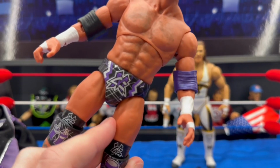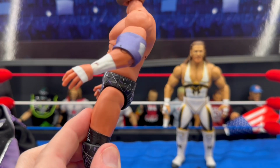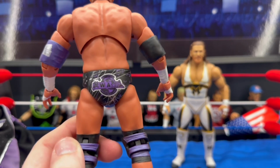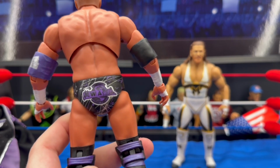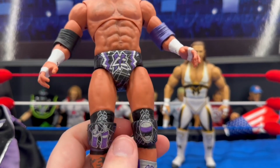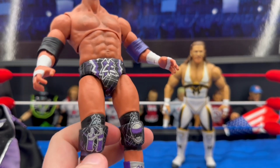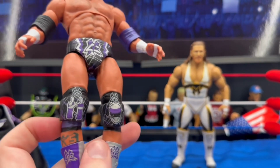hands. The tights look, or the trunks look awesome with the MC logo. All of the detail going on there, kind of an 80s, early 90s look there. Nasty Boys kind of look. The MCWA, Matt Cardona Wrestling Alliance, pretty cool there with the NWA logo. Going down with the molded on knee pads here, or the, I don't know what they call these, but the pre pads, I don't know.